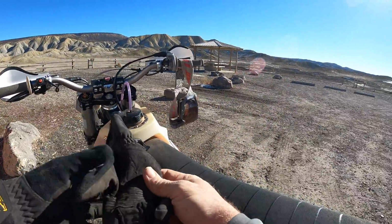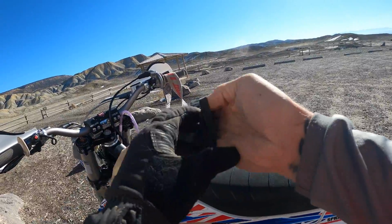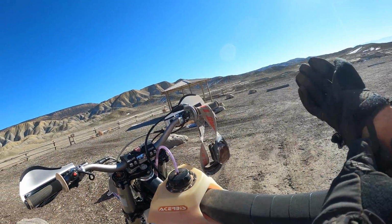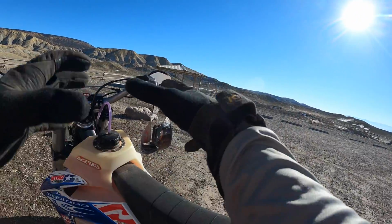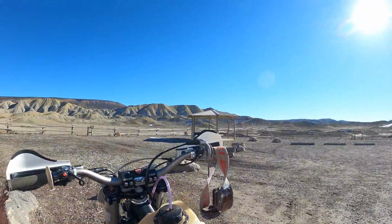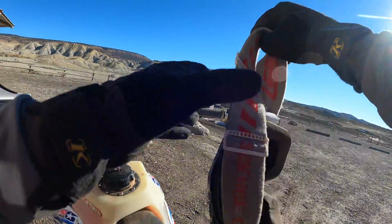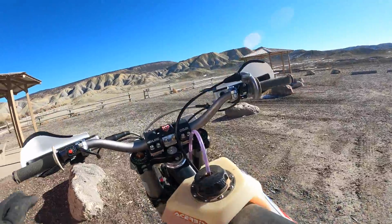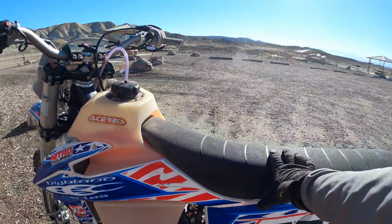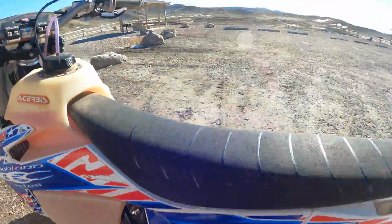All right, well, that's a good sign. It's about 32, 33 degrees out today. It's gonna get warmer, it's about 11:20 now. So it's gonna get a little bit warmer as we go, but generally not too warm. Gotta take it easy at first. Gotta make sure we get this thing warmed up really well before we beat on it.